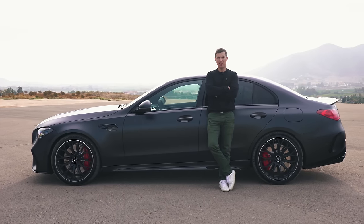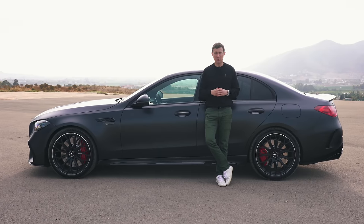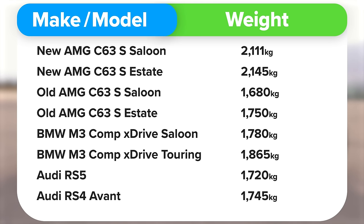Because of all the hybrid tech, this is a heavy car. It weighs in at 2.1 tons. Now here's a quick comparison of that weight compared to its competitors and the old C63. Yeah, it's a bit of a fatty.